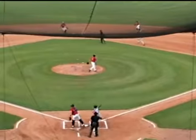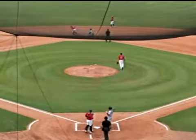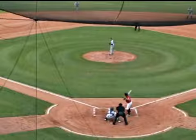Right-hand pitcher, left-handed batter. There goes Seymour. Pitch on the way, taken for a strike, throw to second base. The tag from Darville, and Seymour's out at second base.